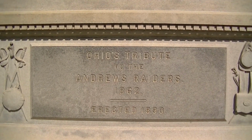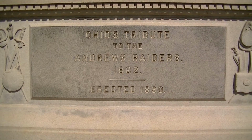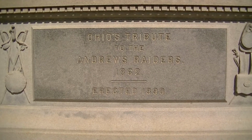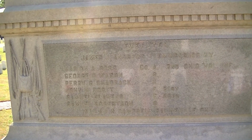The inscription reads, Ohio's Tributes to Andrews Raiders, 1862, erected 1890. On the other side of the monument are the names of James Andrews and the 7 raiders who were executed and are buried here.